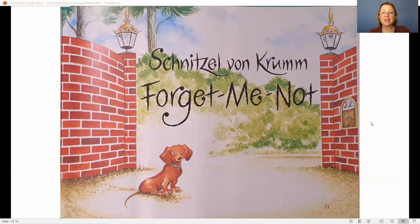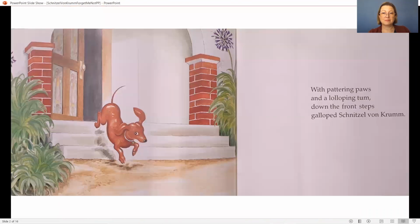Now we've got a story about another little person, well, a little dog called Schnitzel von Krumm, who wants to be involved in his family's lives, but very much like little Miss Helpful, it doesn't always work out the way he wants. And then, well, you'll see what happens. Schnitzel von Krumm, Forget Me Not.